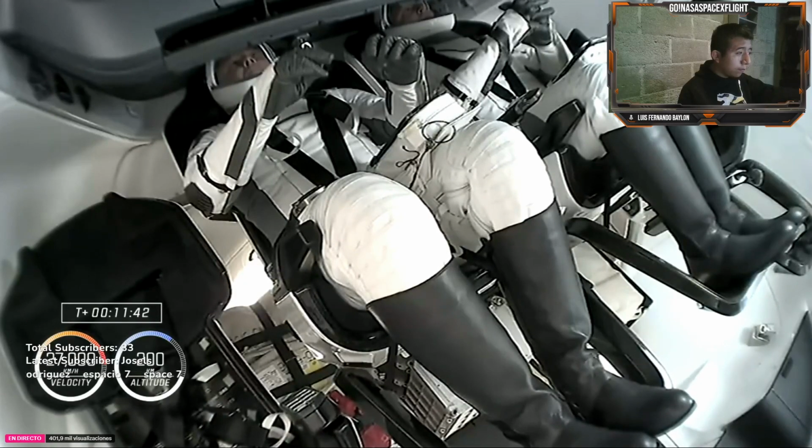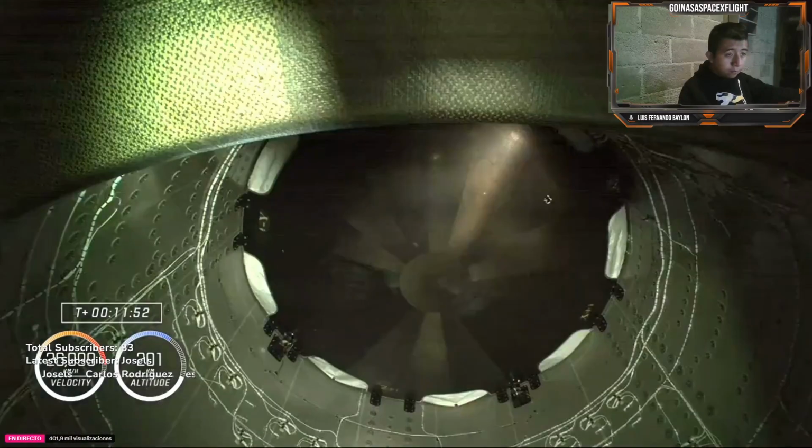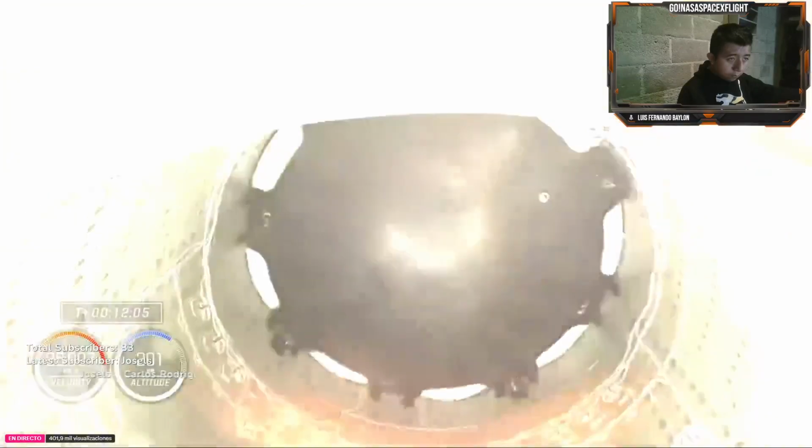Currently, you can see the crew is just relaxing in their seats. They are definitely vigilant, though. They are able to monitor those crew displays in front of them, keep up with what's going on in the mission. They could take control if they needed to. However, it's been a seamless ride to space today. Good views there looking up into Dragon's trunk, looking at the heat shield on the bottom of Dragon that Crew-9 will use when it returns home early next year.